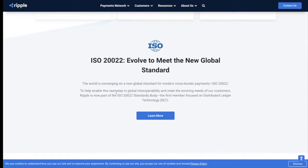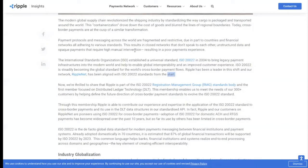To help enable the next step in global interoperability, let's pay attention to this word right here. It's going to come back up, and meet the evolving needs of our customers. Ripple is now part of the ISO 220 standards body, the first member focused on distributed ledger technology. What does that sound like? It sounds like the XRP Ledger, the ecosystem, possibly for the new standard of modern global cross border payments. And so let's see what else Ripple has to say about the ISO 222 and their involvement in it.